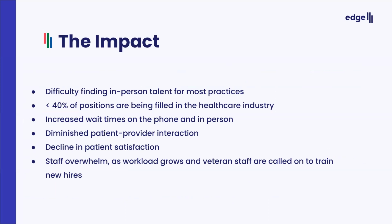And very similarly, right, pretty drastic impacts on the hiring front. We mentioned that it takes 3+ months to find someone. The guarantee of them staying with the practice over 12 months is slim to none at this point. And what that leads to is a very overwhelmed staff, which typically leads to further retention issues.